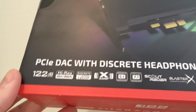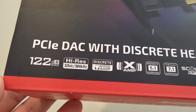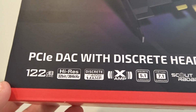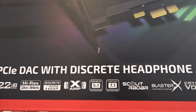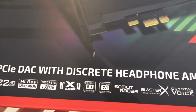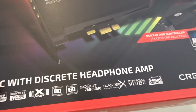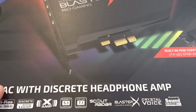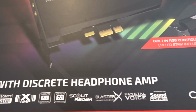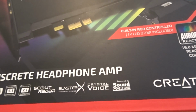So let's take a look at the box. So we see here, like I said, it's a PCIe digital audio converter with discrete headphone amp, 122 dB, 32-bit, 384 kilohertz, discrete 600 ohm amp. Let's see, 5.1 surround, 7.1 surround. A lot of people probably don't use 5.1 and 7.1 for gaming. I think a lot of people just use 2.1 surround systems. Scout radar software included. I think that helps you in games. I don't know if we would necessarily call it cheating, but I think it helps you locate people based on sound, like your opponents in games. Sound Blaster X acoustic engine, crystal voice, and powered by Sound Core 3D.